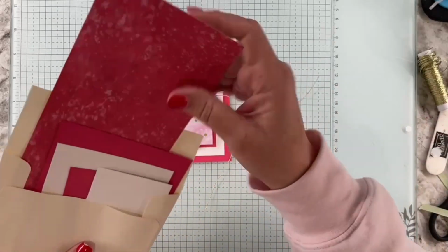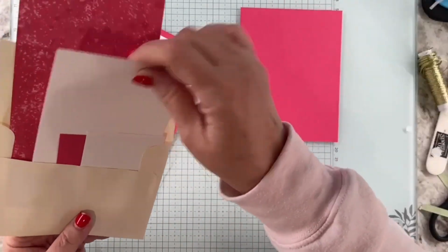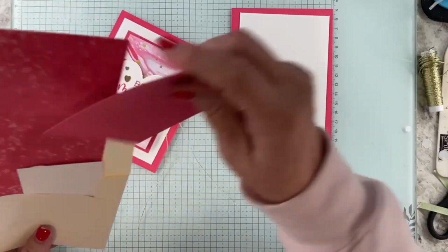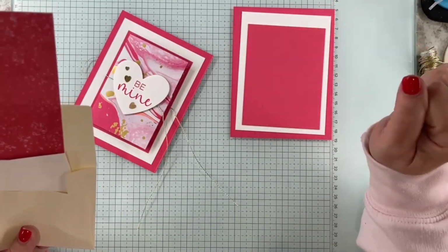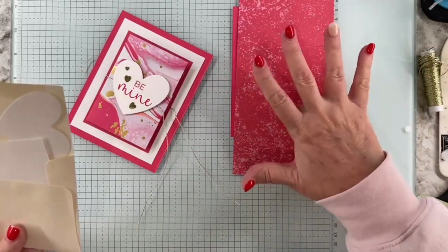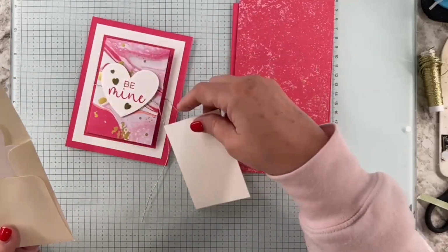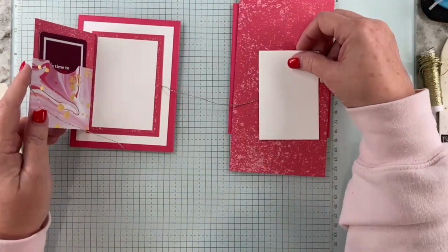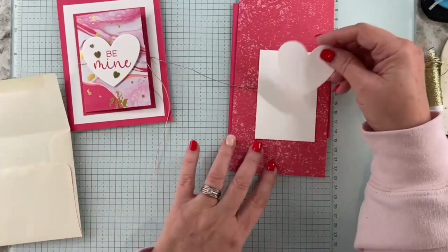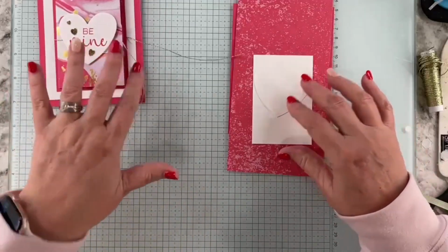Okay, so we're going to start with a piece of Mellow Mambo cardstock. Then we've got a piece of basic white cardstock. Then we have another piece of Mellow Mambo cardstock. And then we've got a piece of Designer Series paper that I've already scored. All the dimensions are in the tutorial. I have a piece of basic white that will go on the inside of the card. And then we have a heart that we're going to stamp on that will go to the outside of the card. And then we get to embellish it up with some bling and some gold thread.